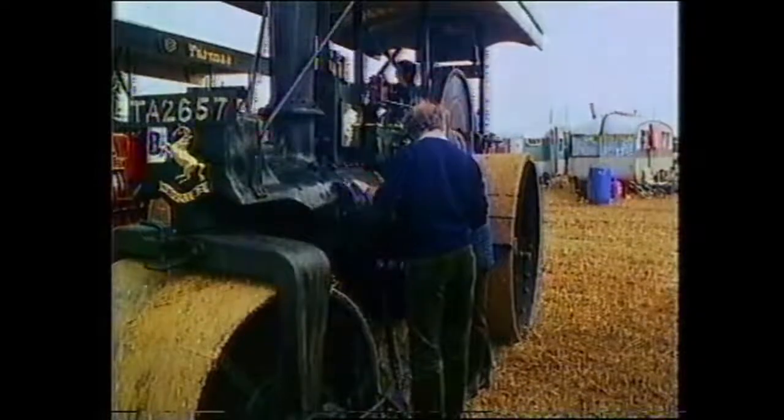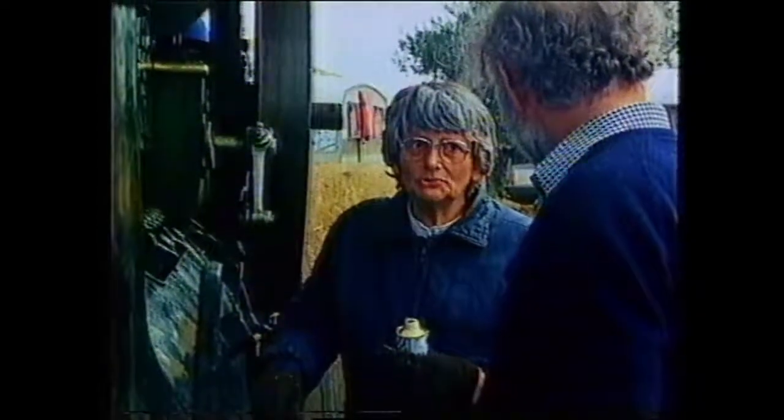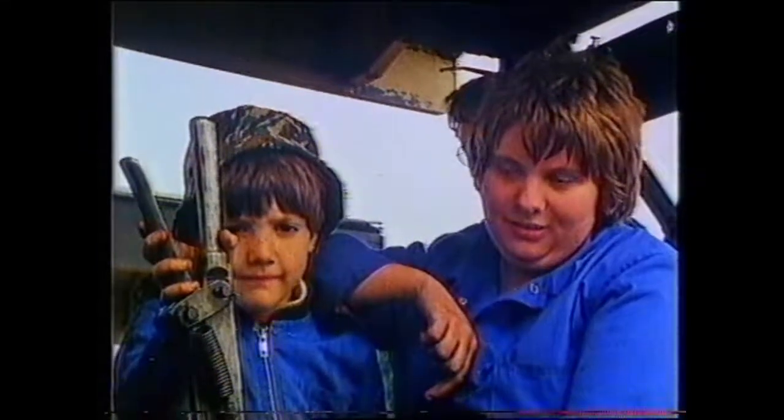Have you got new generations coming along to take over? Yes. Our youngest son has got an Evelyn as well. He's very, very interested in steam engines. He's driven this one a lot. And here somewhere we've got his son, who's just 6, and he also has been brought up with engines. His first rally here, he was 3 weeks old. So it's going down through the blood.